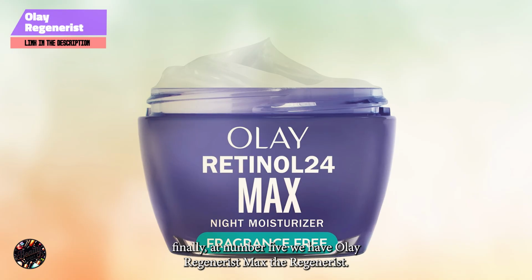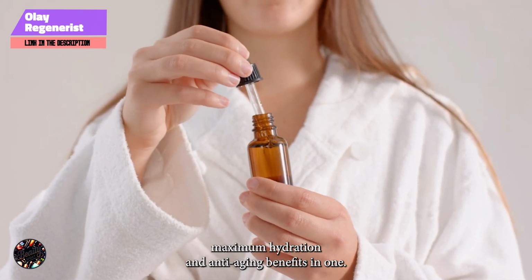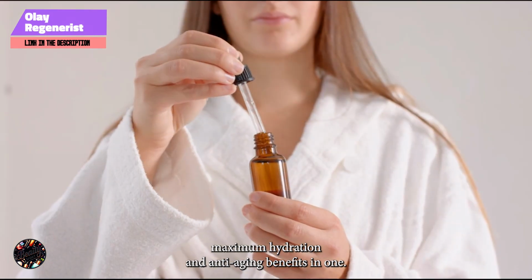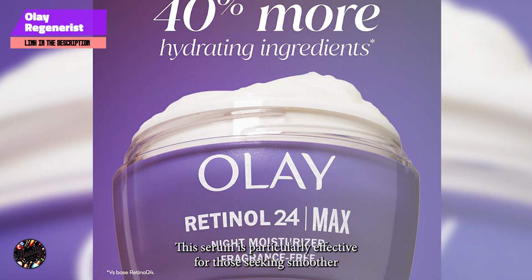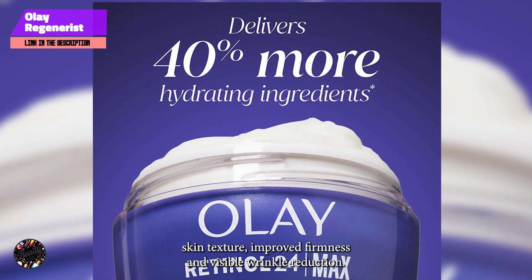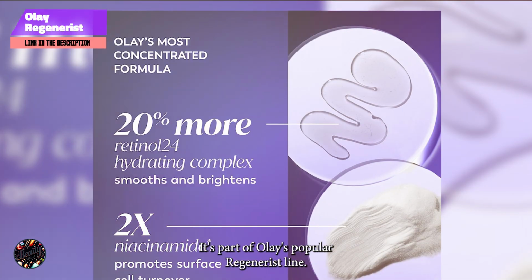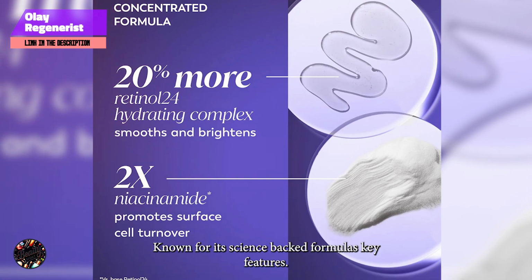The Olay Regenerist Max Hydration Serum is designed to deliver maximum hydration and anti-aging benefits in one. This serum is particularly effective for those seeking smoother skin texture, improved firmness, and visible wrinkle reduction. It's part of Olay's popular Regenerist line, known for its science-backed formulas.